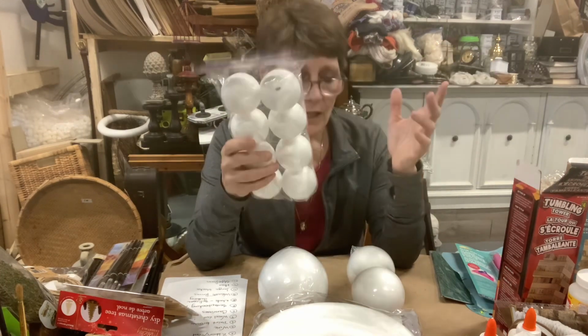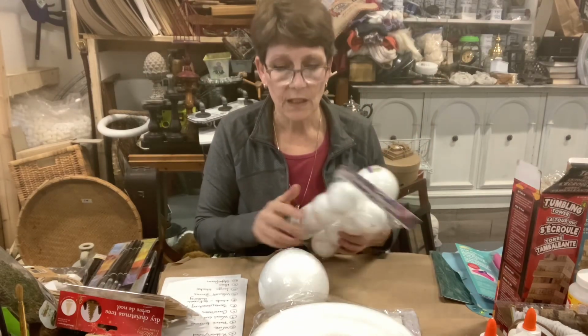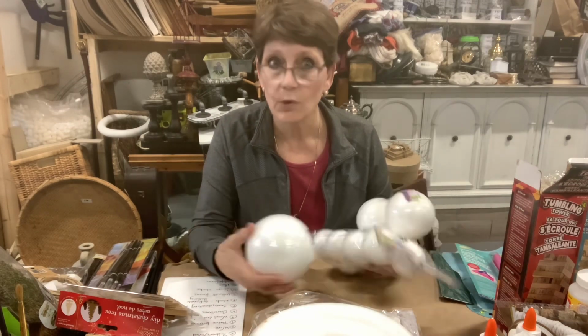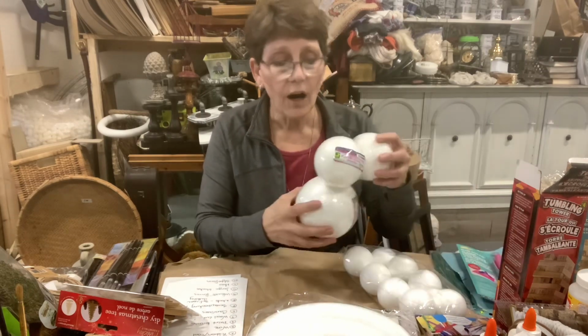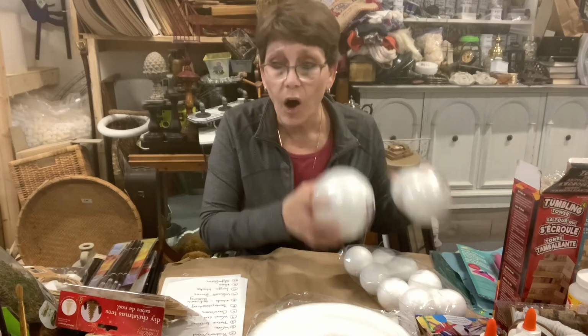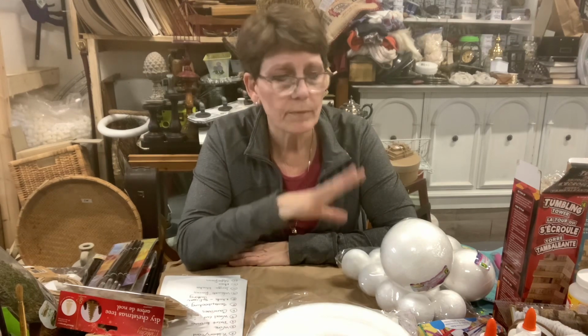But anything like this, the Styrofoam, is perfect to have on hand for crafting, and one of those things I don't want to be having to race out at the last minute for, so I always keep them on hand because I always use them. I mean, the obvious thing with this is Christmas and snowmen, but I use these all the time for all kinds of other crafting. So those are my top 12 must-haves. I always have them on hand. I always restock every time I go to the dollar store.